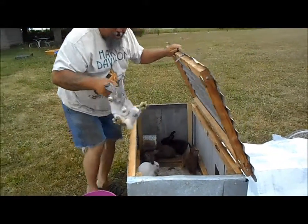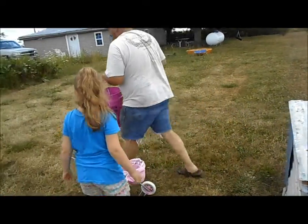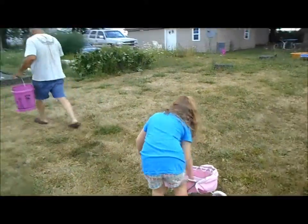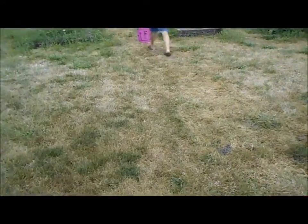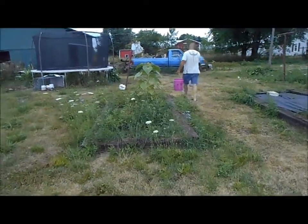So we'll get chinchillas. To do the hanging scale, we have to go over here. Sorry for the walk.